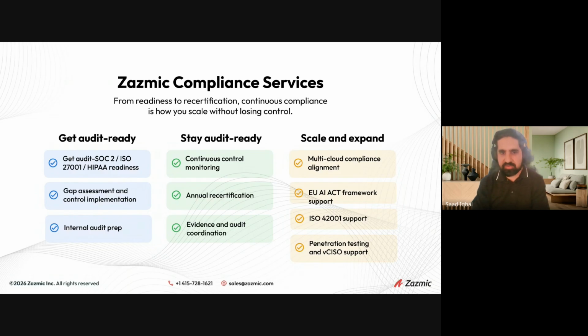And while we are doing this, you can scale and expand your business to wherever you want to go. In terms of security and compliance, we can get you covered. I've added a few other things over here, like multiple cloud compliance. So if you are using hybrid cloud infra, we can also support you with that, whether it be AWS, DigitalOcean, Azure, GCP, we've got you covered.